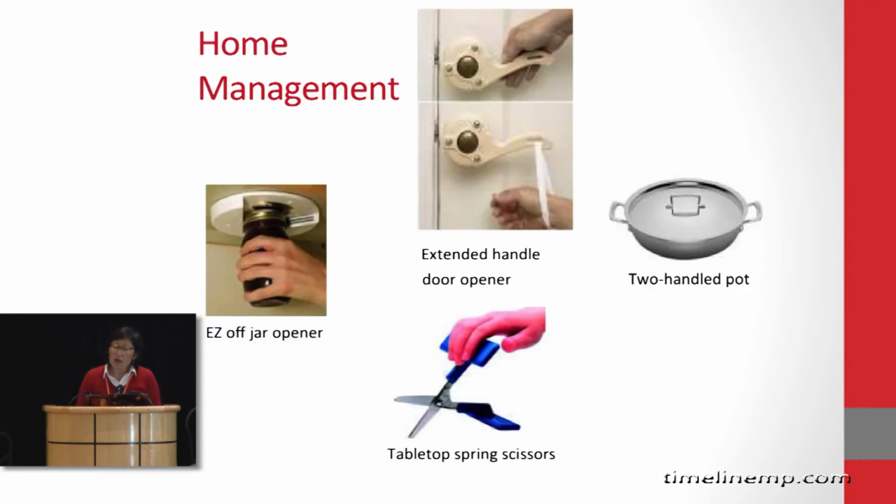In the home, these things can be helpful to you. Door handles in the middle that require a push versus a turn are much less taxing. In this kind of door handle extension, you can also put a loop on it so that you can just pull it down with your forearm, so you don't have to do any pushing with your hands at all.